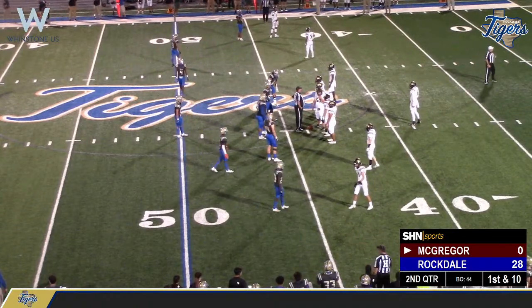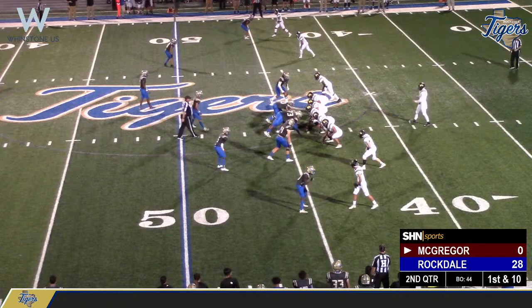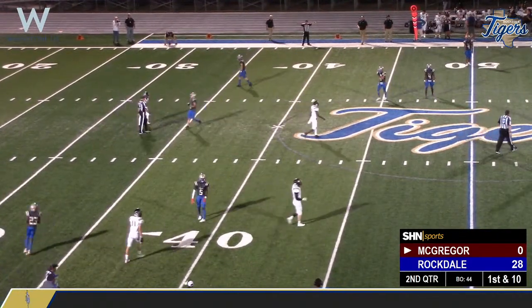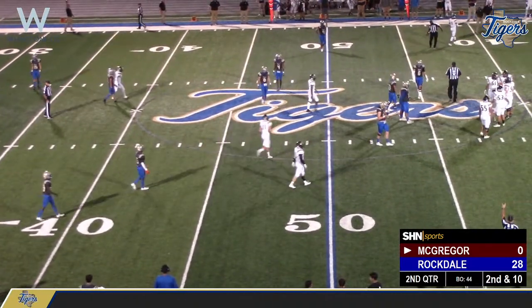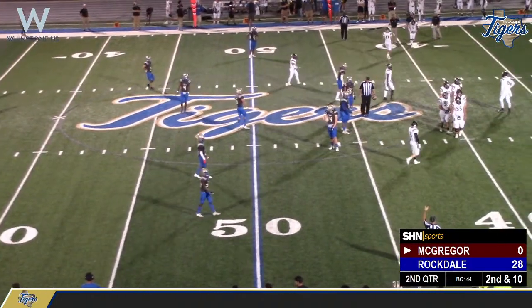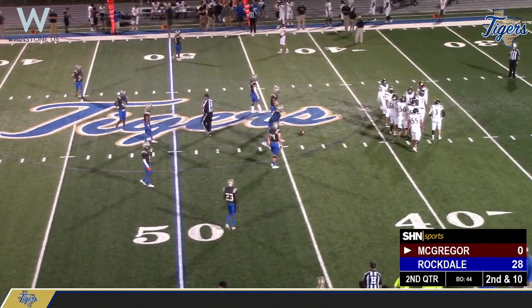The boisterous crowd here tonight at Tiger Field, Tiger Stadium. And so now wind the clock. 33 seconds and going. Snap is back. Quick pass right side. Incomplete. That'll bring up a third down for the McGregor Bulldogs, 10 from their own 44-yard line. 26 seconds to go in the first half. Rockdale leads 28-0. Much better showing for the Rockdale Tigers in this district opener tonight.